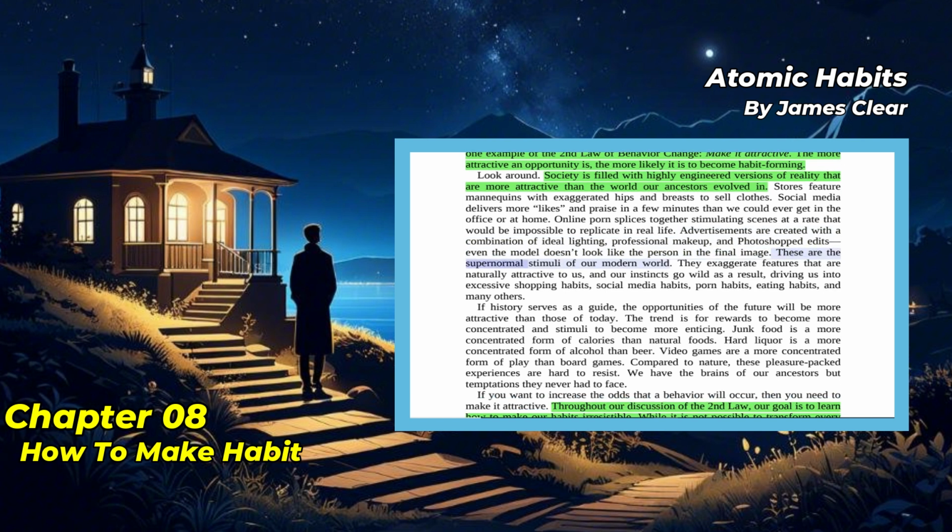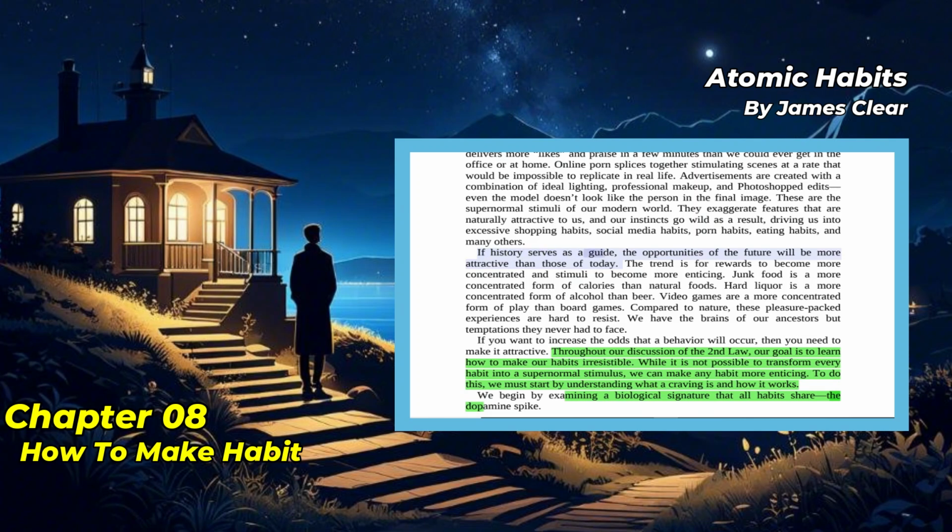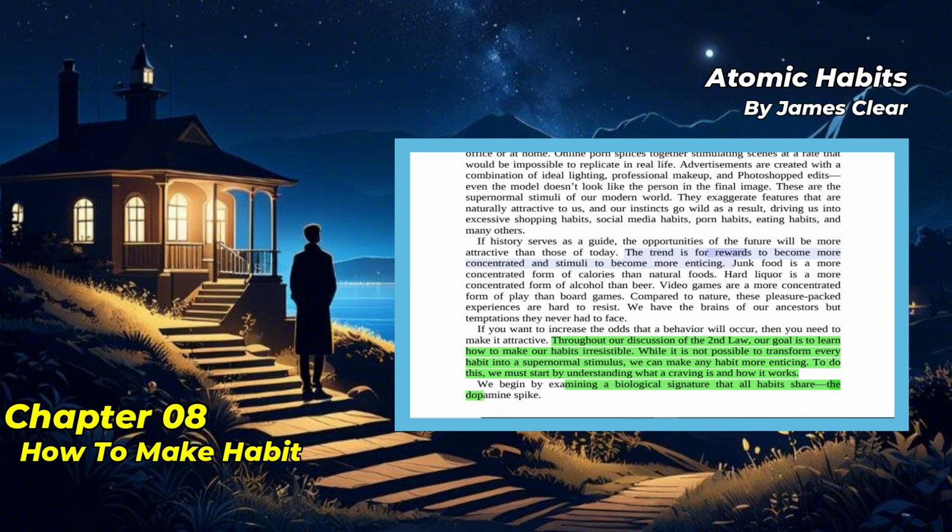These are the supernormal stimuli of our modern world. They exaggerate features that are naturally attractive to us, and our instincts go wild as a result, driving us into excessive shopping habits, social media habits, porn habits, eating habits, and many others. If history serves as a guide, the opportunities of the future will be more attractive than those of today. The trend is for rewards to become more concentrated and stimuli to become more enticing.